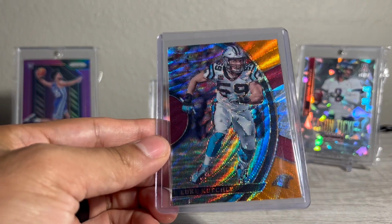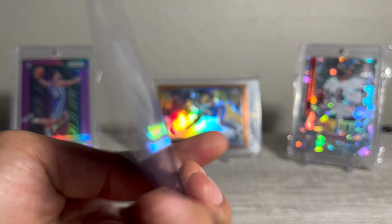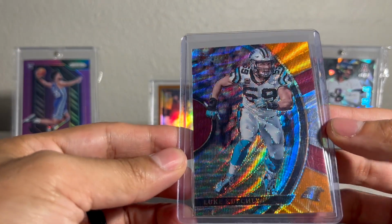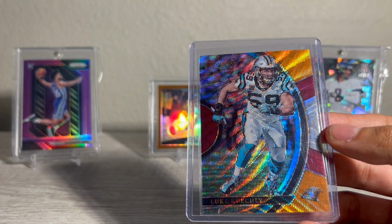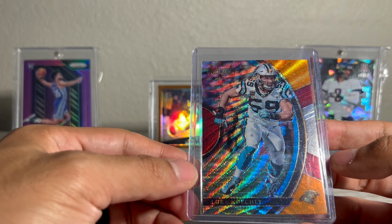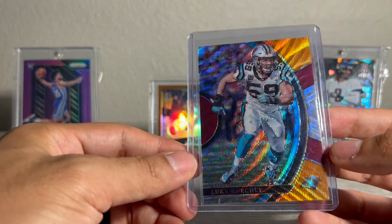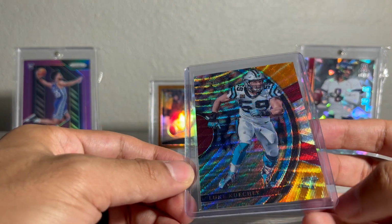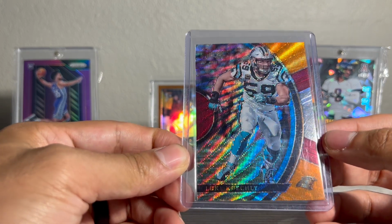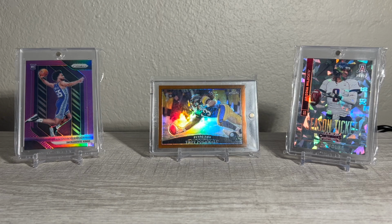Luke Kuechly, Select to 149 or 199. I didn't think that this would sell so quickly. This sold within hours of posting, and there were 1 or 2 others listed, although they had some higher shipping fees. I had $4 free shipping, and so this sold. I got this for 80 cents. This was part of my 6 cards that I bought for $5 at the show this weekend. So not a bad flip there.